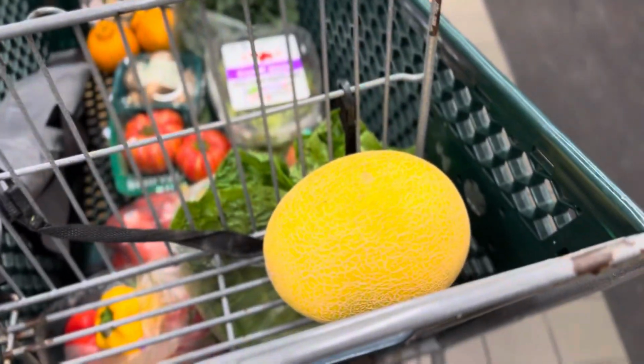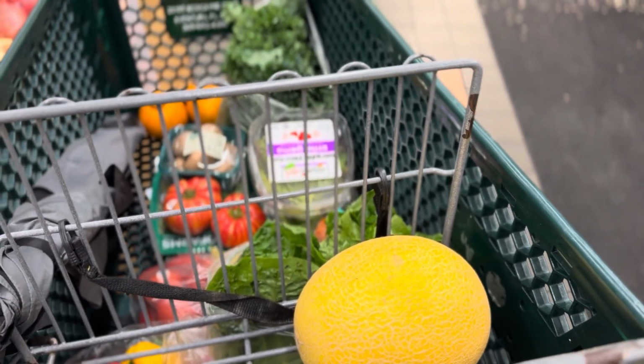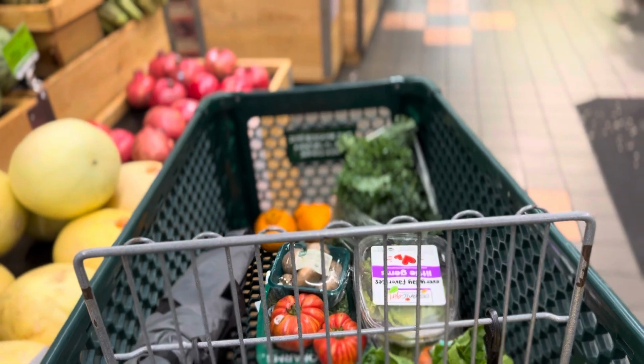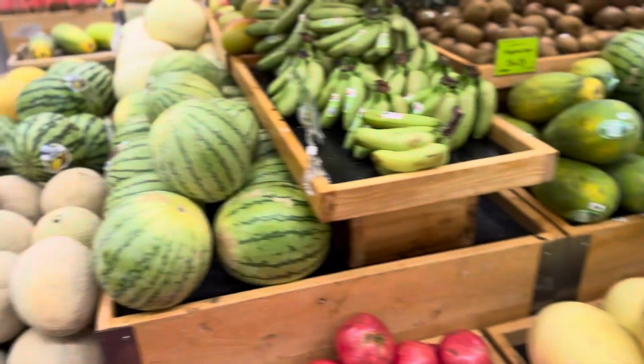I'm just gonna pick out probably 4 or 5 hammy melons. They're very small, so I'll probably have like 1 or 2 per meal. And unfortunately, fig season seems to be over. I'm going to grab more greens, and that is what I'm buying this week. I'll need more because it's not enough, but at least I have a little bit of a stash.